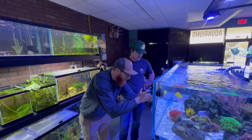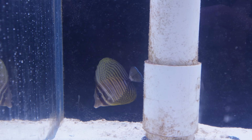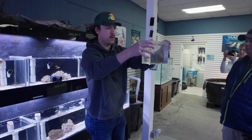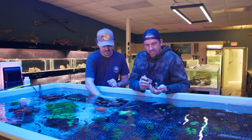We looked around for a while. Tyler ended up with some Goniastrea, some candy cane coral, and I snagged a button scolymia and a fish. I picked up this DeJardini Tang. This was a fish that I had on my list for the Red Sea. They're so good, they're so hardy, such a colorful species. I've had them in fish-only tanks before, and I really wanted one for the Red Sea.